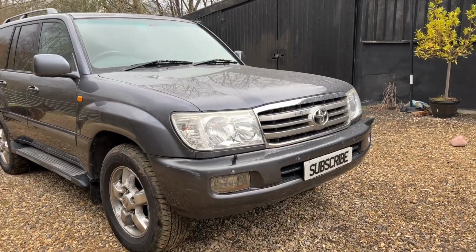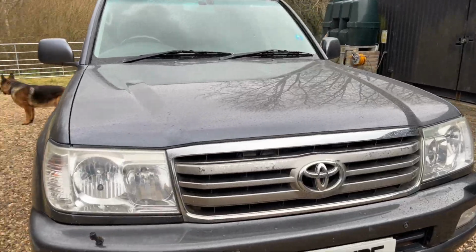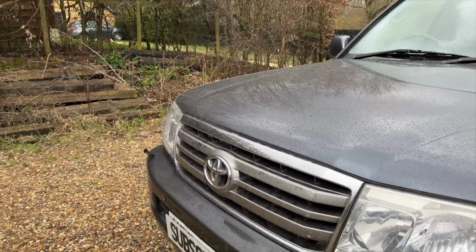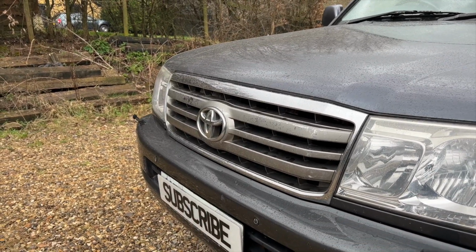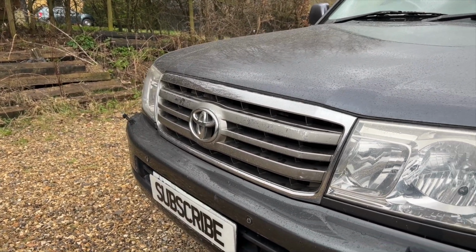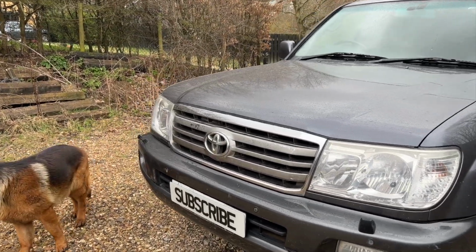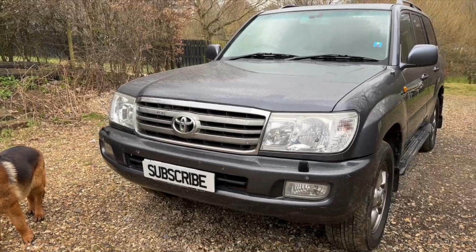More external issues. On that front grille, it looks as if it's a chrome-plated grille that started to peel. Well, actually, the exterior of it is chrome, but these inner slats are painted in a sort of satin silver over the chrome. Now, stone chips and things like that over the years have started to take that finish off, so that grille needs to be refinished and made to look new again.